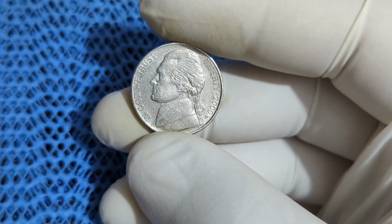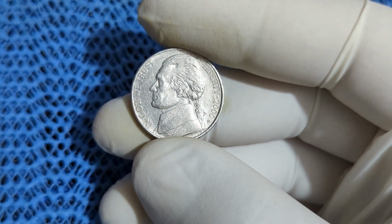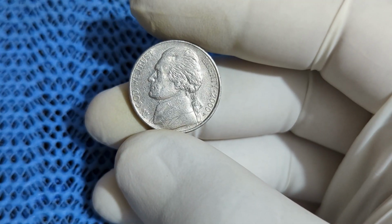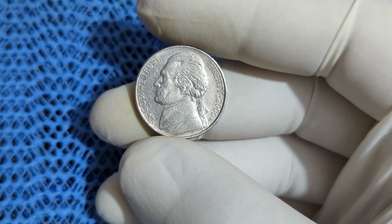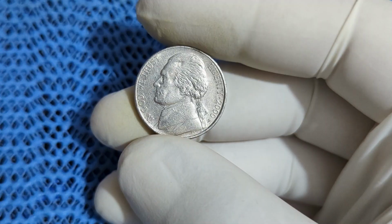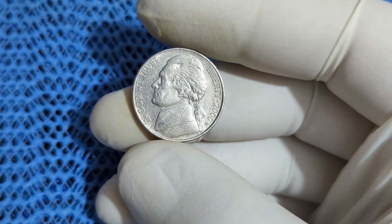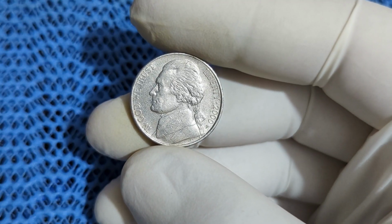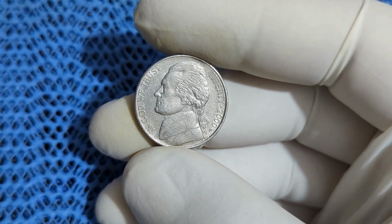Exceptional specimens, occasionally a 2000p Jefferson nickel with exceptional qualities, such as a brilliant proof-like finish or a rare mint error, can bring even higher prices. Such coins are highly sought after by advanced collectors. If you're considering adding the 2000p Jefferson nickel to your collection or portfolio, here are some helpful guidelines.